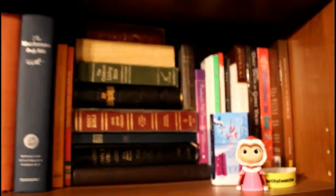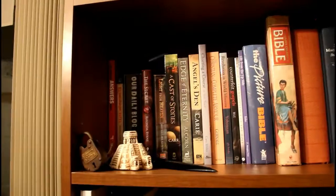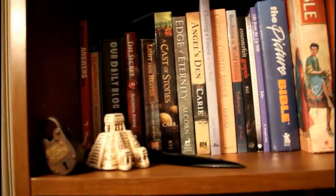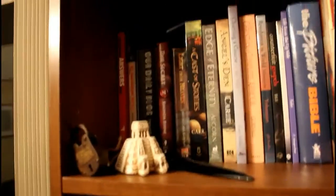Me and my brother each got one. And then, yeah, we will move on to the first shelf, I guess. I feel like I'm very out of breath right now, mainly because I'm not used to holding a camera and talking like this at the same time.